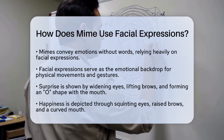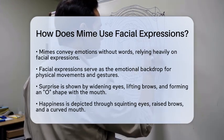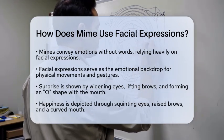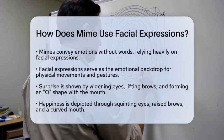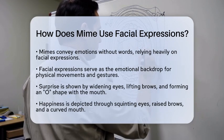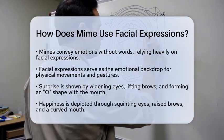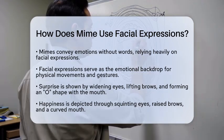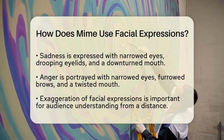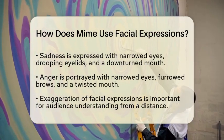Facial expressions in mime serve as the emotional backdrop for the physical movements and gestures. For instance, when a mime wants to express surprise, they might widen their eyes, lift their brows, and open their mouth in an O shape. Happiness is shown by squinting the eyes slightly, raising the brows, and curving the mouth upward. On the other hand, sadness can be depicted by narrowing the eyes, drooping the eyelids, and turning the mouth down. Anger is often portrayed through narrowed eyes, furrowed brows, and a twisted mouth, sometimes with a sneer.